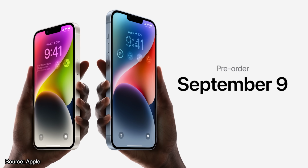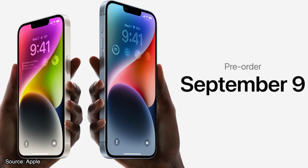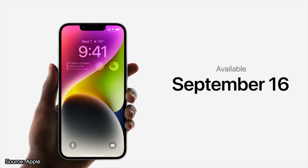Now, another thing you can't be fooled by is the release dates for these products. This is very important if you want to get an iPhone on day one and you want to get a new model as quickly as possible. So for the iPhone 14, 14 Plus, 14 Pro, and 14 Pro Max, they are literally going up for pre-order in less than a day if you just watch this video as soon as it was uploaded. So make sure you set your alarm for 5 a.m. Pacific time or 8 a.m. Eastern Standard Time to get a pre-order in. And then the release date for these phones will be the following Friday, September 16th.